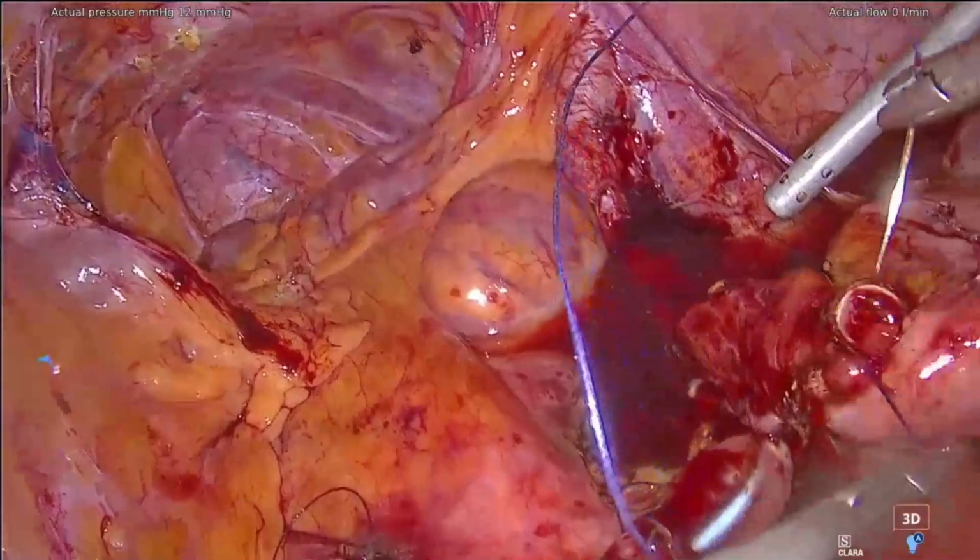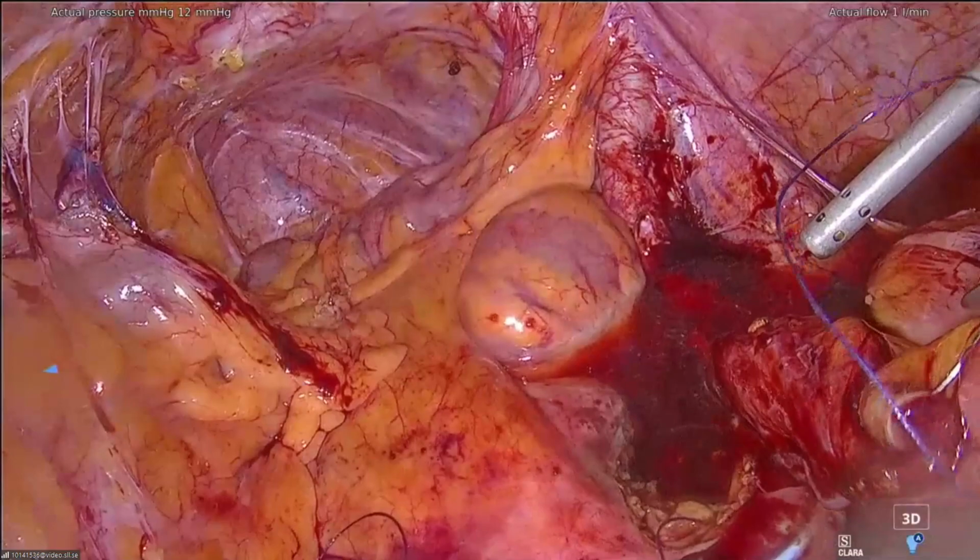Well, yeah, after it's just a dissection and a little bit of suture. Oh, come on here.